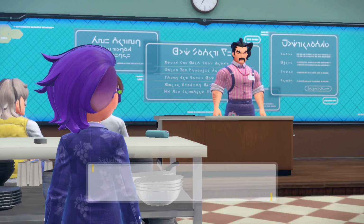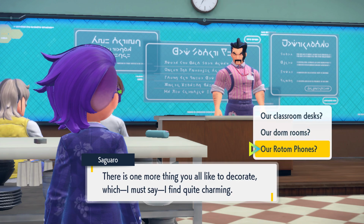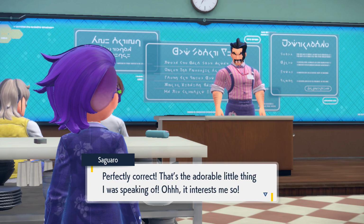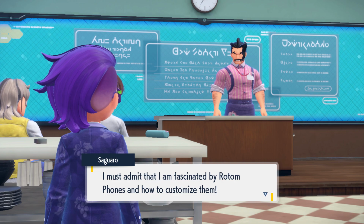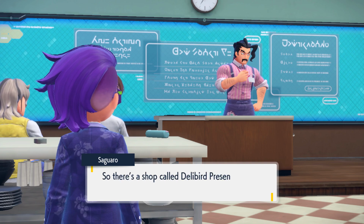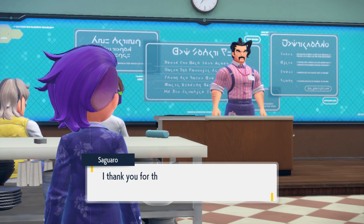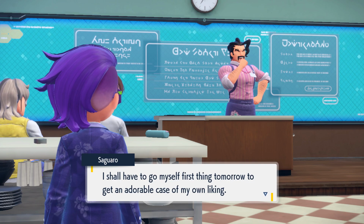That reminds me. There is one more thing I would like to discuss: decorating, which I must say I find quite charming. Our Rotom phones? Perfectly correct. That's an adorable little thing I was speaking of. Oh, it interests me so. I must admit that I am fascinated by Rotom phones and how to customize them. What's that? How very intriguing. So there's a shop called Delibird Presents where you can purchase cases for your Rotom phones. I thank you for that useful bit of information. I shall have to go myself first thing tomorrow to get an adorable case for my own liking.